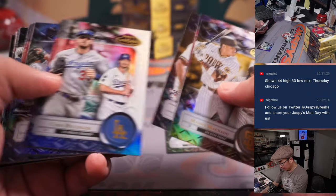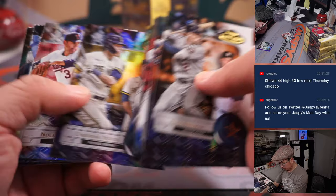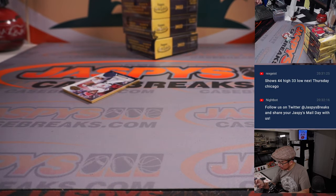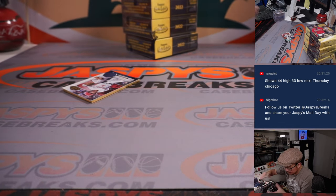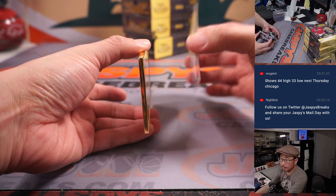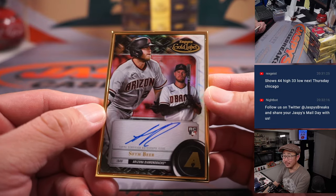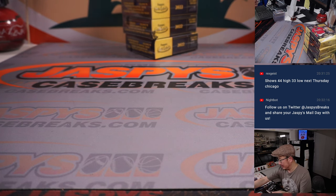Luis Robert, purple. It's 64 out of 99 for the White Sox. That'll be for Stephen Carney with that one. The autograph is Seth Beer. Rookie autograph for Anand and the Arizona Diamondbacks.